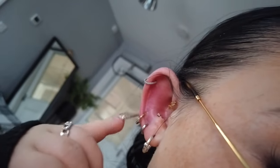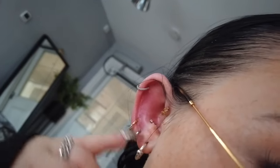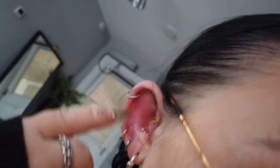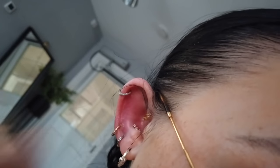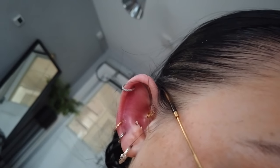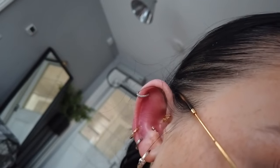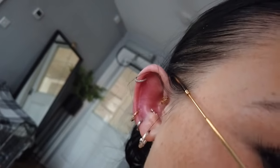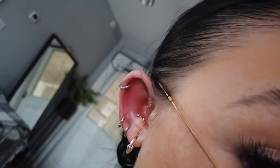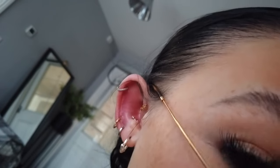But this is my newer helix, this one here, and then these three are my old ones, but this one and this one are my newest, and then there is my new forward helix ring. I did go for mixed metal, so on this ear I do have gold and silver earrings, a little bit too much silver on me, so I decided to get more gold earrings, and I'm so happy with my ear.